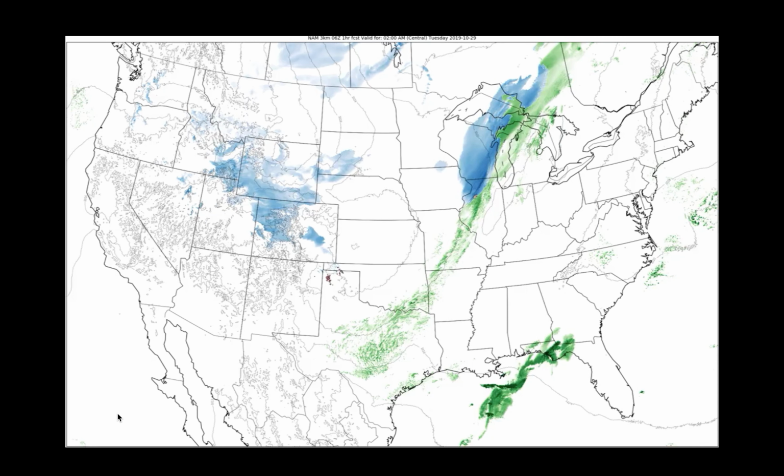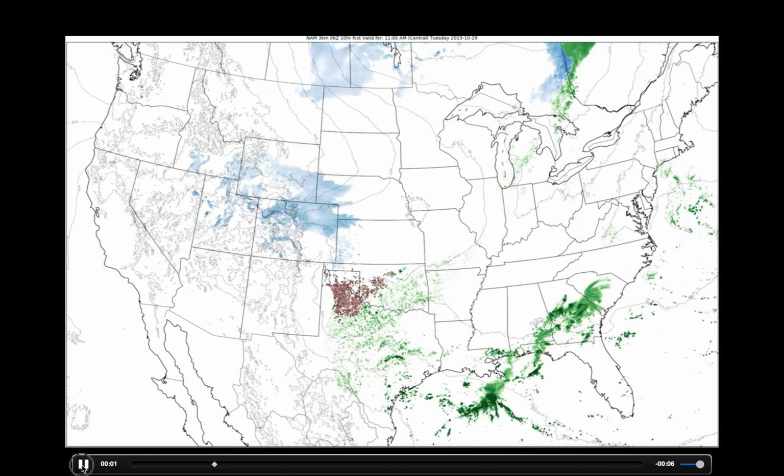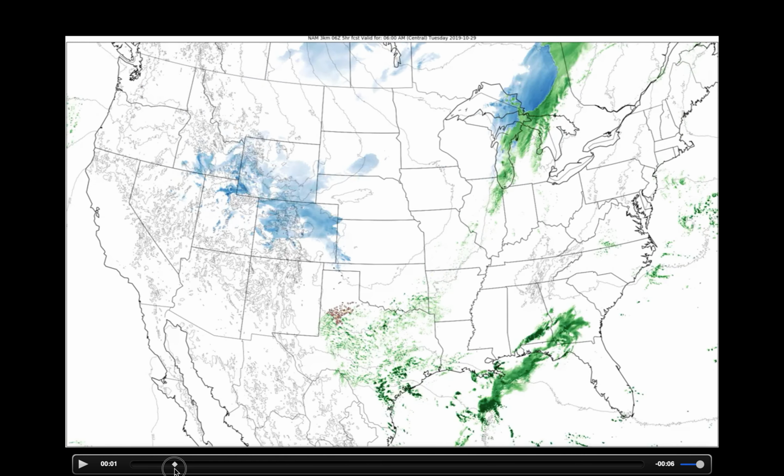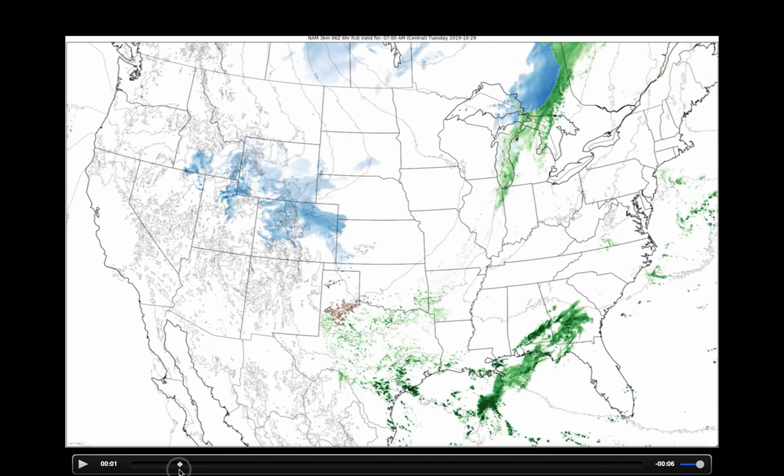So what does this look like then if we take a look at the precipitation type loop from the high-resolution NAM model, bringing it back, starting off here on Tuesday morning. Again, watching some of this light precipitation moving out of the eastern Corn Belt, stepping out the door early this morning here in Champaign, Illinois, which is right about here. Still a light mist falling, even though it doesn't show up on the radar.